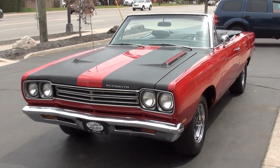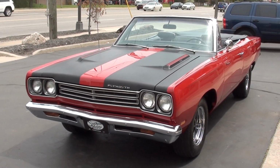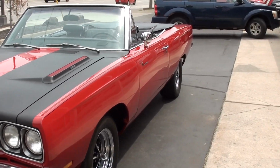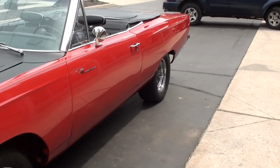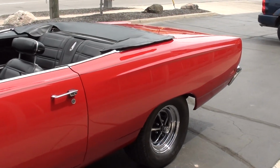Today, guys, we're going to take a look at just a stunning 1969 Plymouth Roadrunner convertible. Of course, these cars are rare as it is, one of 1,100 made, and this one is stunning, guys. This is a complete nut and bolt rotisserie restoration. It's all body color underneath.